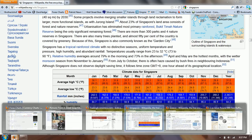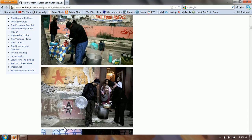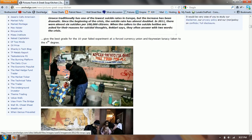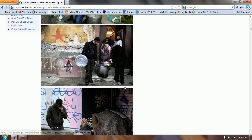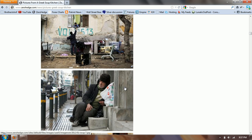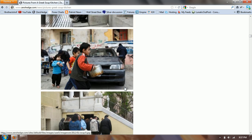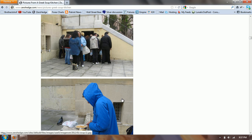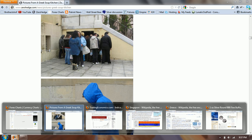Now let's go over and look at a Zero Hedge article. This is one posted today. This is pictures from a Greek soup kitchen. And you can see the poverty that's increasing in Greece. Things are getting really bad there. Of course, socialism and large governments bring poverty.